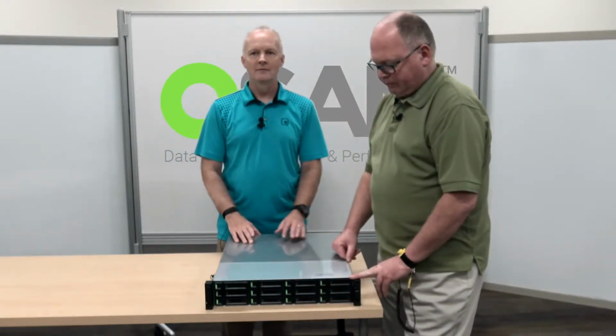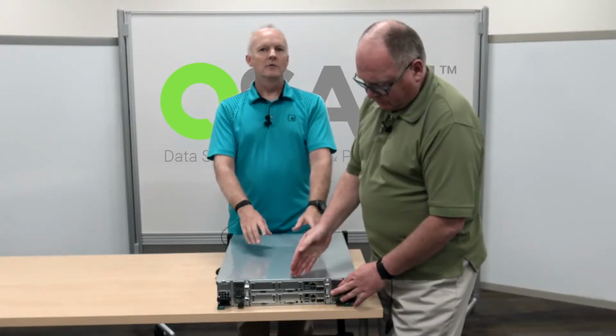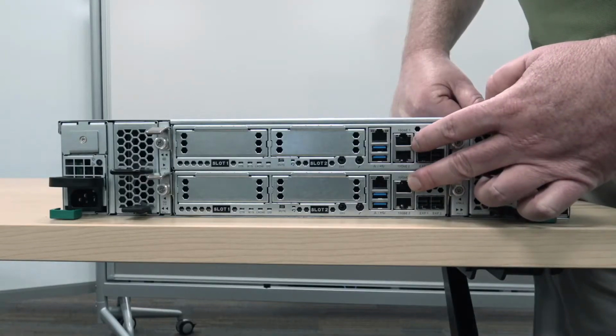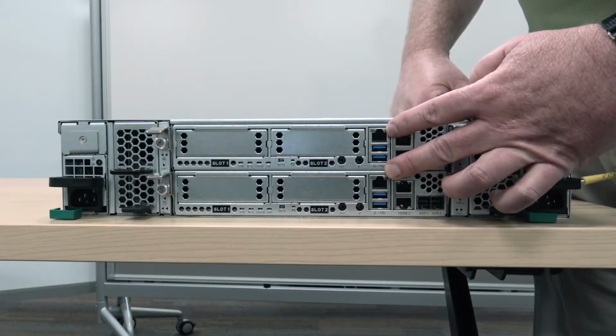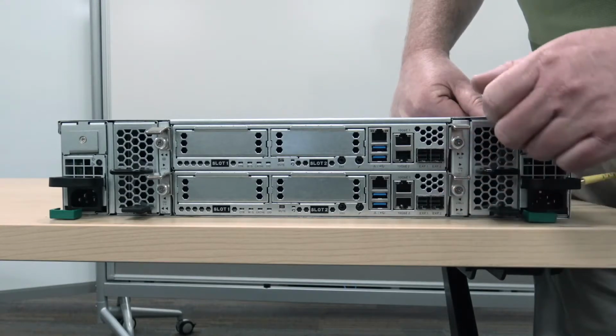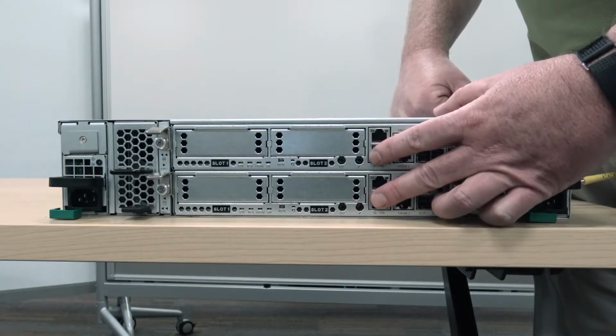Most of the interesting items are on the rear of the unit. Here we have the two controllers. You will see they have exactly the same ports: 10 gigabit LAN ports, 1 gigabit LAN port, and 12 gigabit micro SAS expansion ports. There are also 2 USB 3.0 ports, console, and service ports.